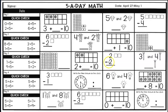Okay, the next one is a subtraction. Look at the symbol again. Subtraction, take away. 2 minus 2 equals. If I have 2 boxes and I take 2 away, write your answer here. Okay, the last box, we have 3 nails and 4 nails. You're going to add them. 3 plus 4 equals. Tell me how many nails I have.